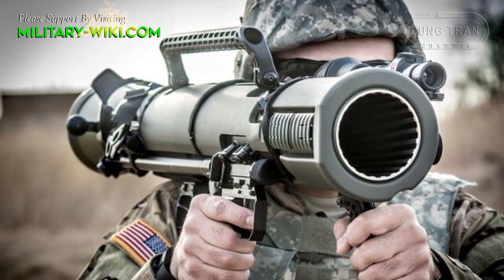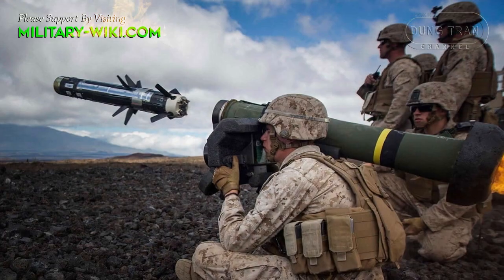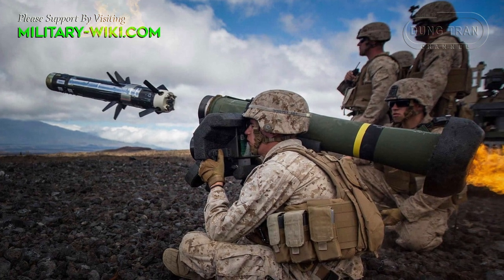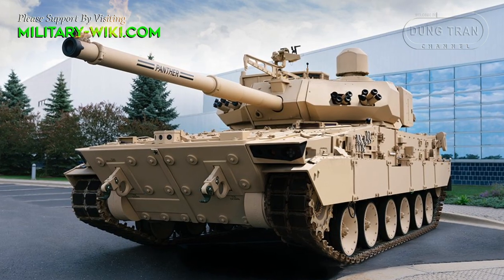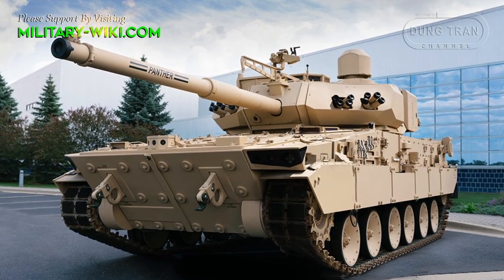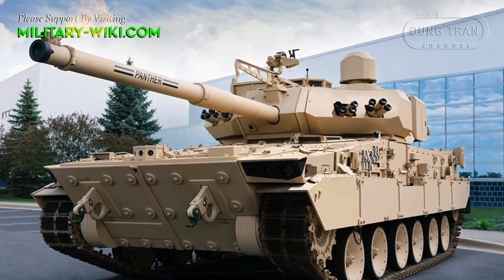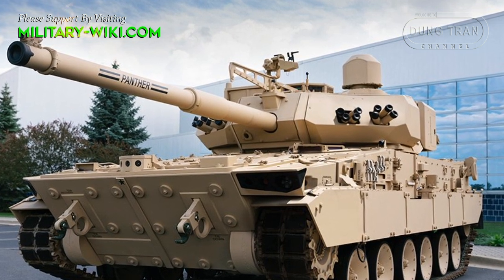Although infantry have their own M3E1 recoilless rifles and Javelin anti-tank missiles, sometimes you just need a big gun to blow things up. In a pinch, MPF could fend off full-sized enemy tanks, but the lack of heavy armor makes early defensive battles feasible.